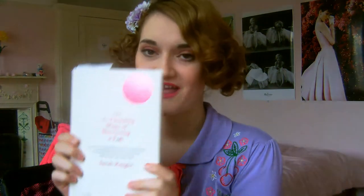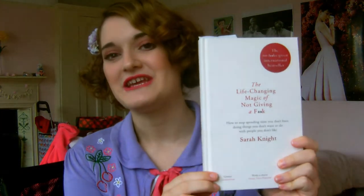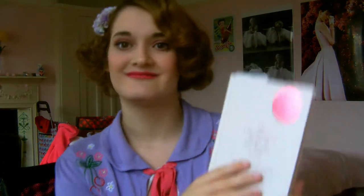She also has a follow-up book called Get Your Beep Together, How to Stop Worrying What You Should Do So You Can Finish What You Need to Do and Then Go and Do What You Want to Do, which is just a life manual. And I might get that one once I finish this. But this is so good. It really does have great tips on how to stop spending time you don't have doing things you don't want to do with people you don't like, which is wonderful. And I would highly recommend giving it a read. It's really, really funny, but actually genuinely helpful, which is what I think we all need in a self-help book.